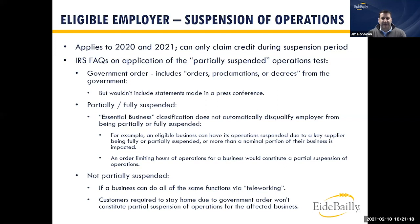So if you think you qualify this way and you were subject to a government order, that's basically how you're going to qualify. So the question also becomes, hey, I was listed as an essential business. Can I still qualify for the employer retention credit? And the answer is yes.